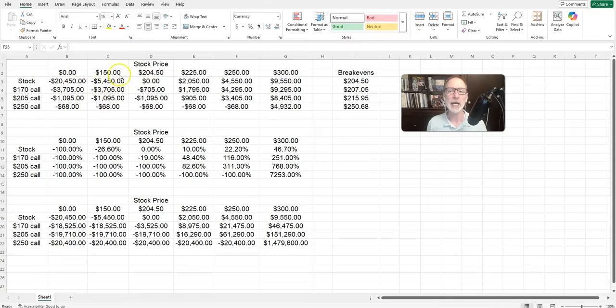So as the stock price moves up, if Apple falls to 150 from its current price of $204.50, here's the numbers. The stockholders will lose. All the call holders will lose, again 100% of the investment. Now, if Apple's at $204.50, which is its current price, the stockholders don't make or lose any. The option holders are still going to lose money. Obviously, the 250 call owner can never lose more than $68. So that's their consolation prize. But here's the numbers for the 170 and 205 call.